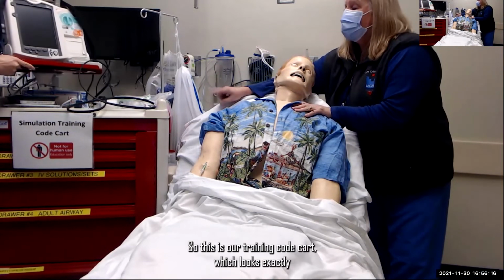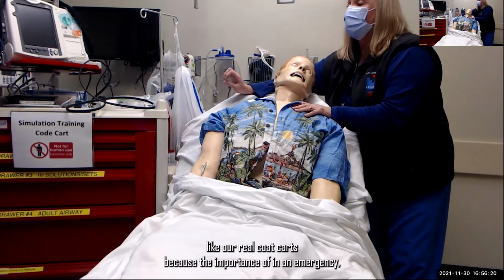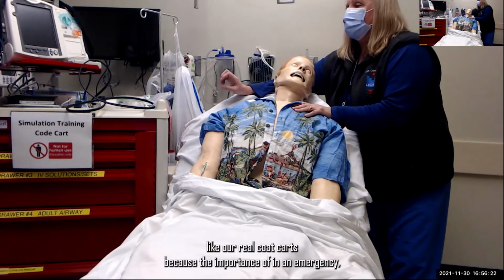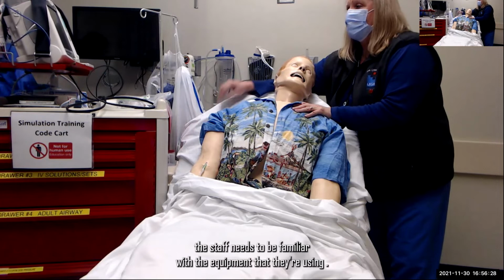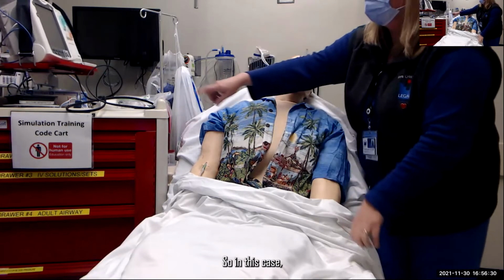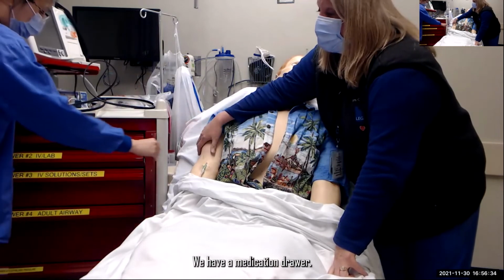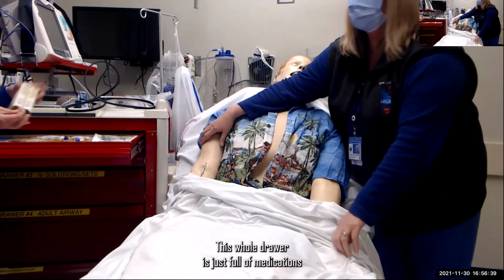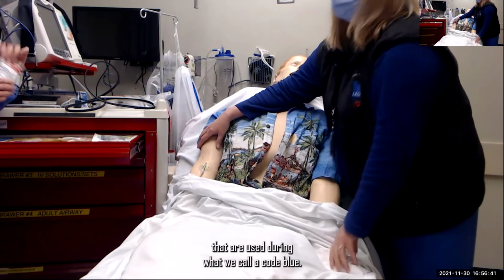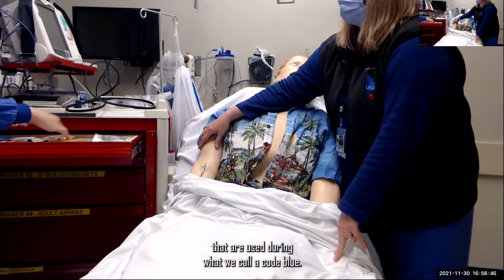So this is our training code card, which looks exactly like our real code cards. Because of the importance of, in an emergency, the staff needs to be familiar with the equipment that they're using. So in this case, Van will open a couple drawers for us. We have a medication drawer. This whole drawer is just full of medications that are used during a code, what we call a code blue.